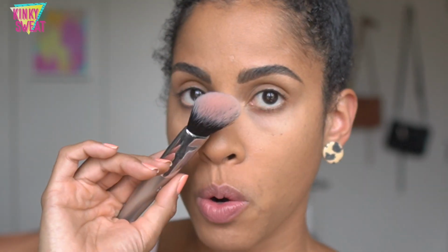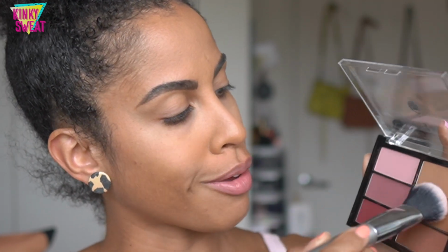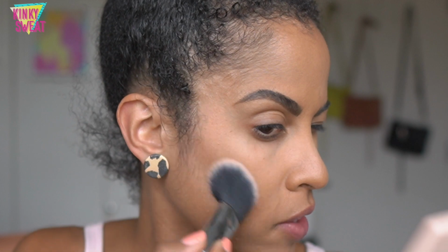I just love that you have the bronzer shades on one side and the plums. I do have, I think, 2 more palettes with the corals. I just don't know where it is. I'm so sorry. We'll go in with the V50. Let's use this middle shade here. Well, we can mix them all. We can mix them together. Just taking that here on the hollows.